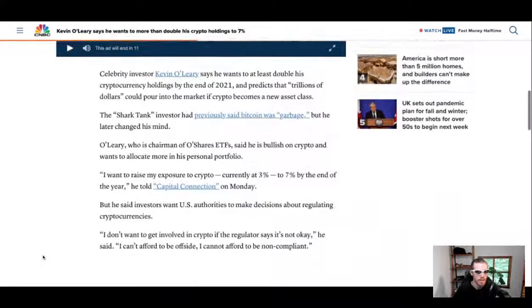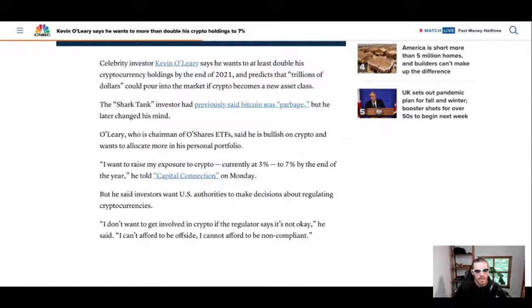All right. Celebrity investor Kevin O'Leary says he wants to at least double his cryptocurrency holdings by the end of 2021 and predicts that trillions of dollars could pour into the market of crypto if crypto becomes a new asset class. The Shark Tank investor had previously said Bitcoin was garbage. See, he called it earlier. I saw him on CNBC or news broadcast stations with Pompliano saying Bitcoin is complete garbage. So I guess he's got a different view now.